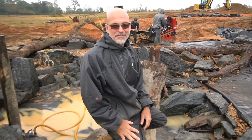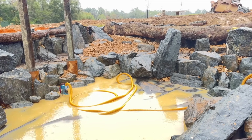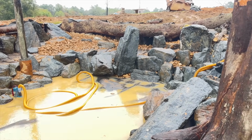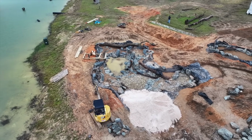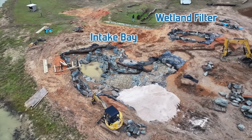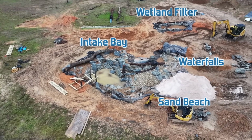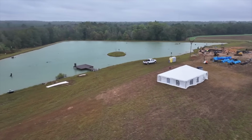We are back in South Alabama and we brought the rain. It started raining last night and it has not stopped, but we have a job to complete. This beautiful recreational pond has a lot of different unique elements: an intake bay, a large wetland filter, sand beach, cascading waterfalls, all these different elements adjacent to his amazing 5-acre bass pond.